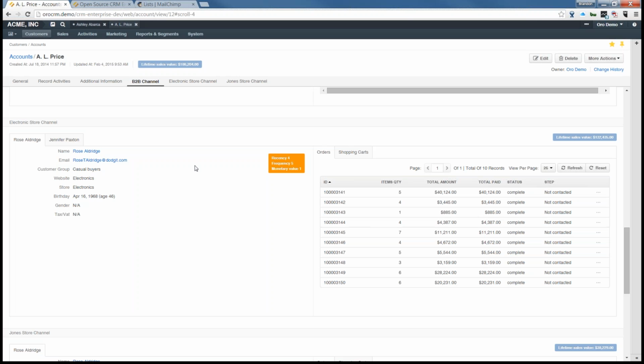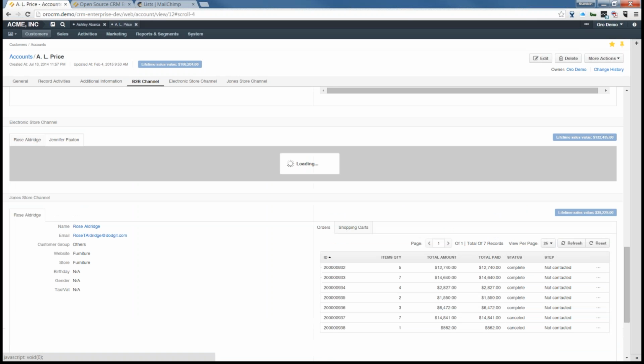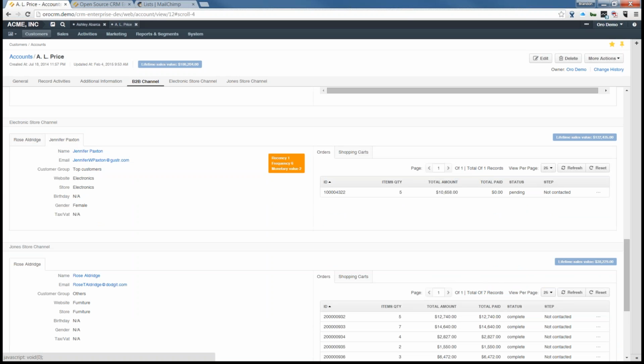Now that we've consolidated multiple contacts at this particular account, you can see Rose here. Rose makes purchases online. This is her information as it comes in from our Magento channel, but we also have Jennifer over here. Jennifer has her own unique login to her Magento store and also makes purchases on behalf of this account, but not as many as Rose.